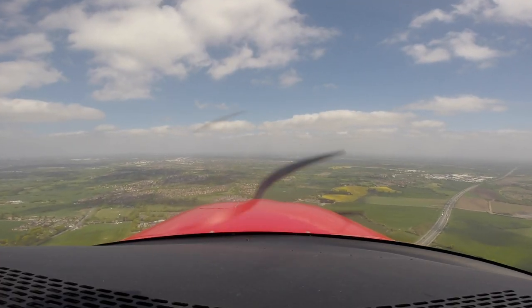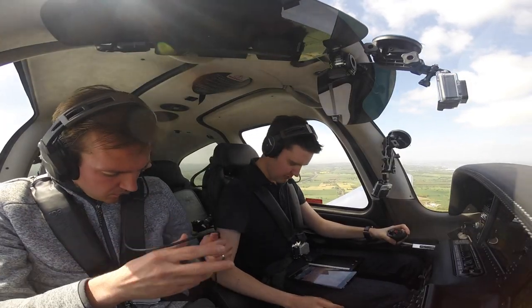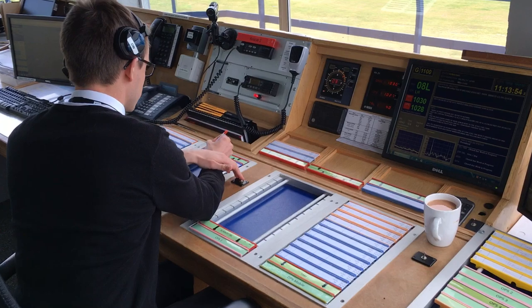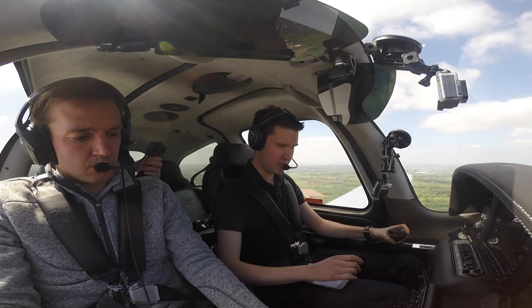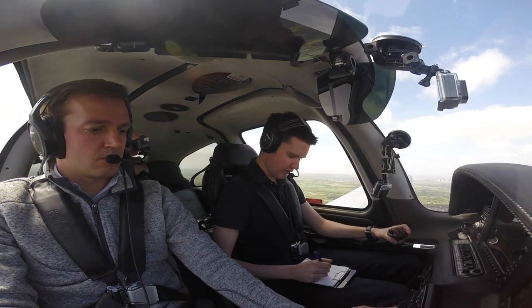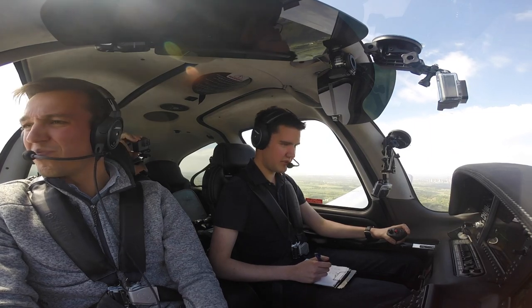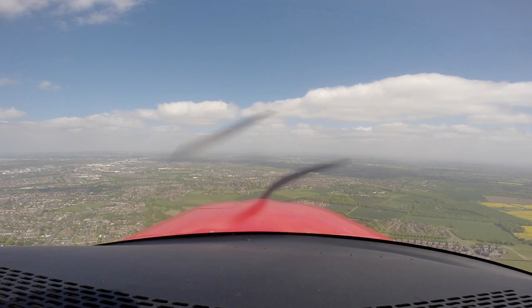Barton information, good afternoon, November 477 Echo Uniform, request join. November 477 Echo Uniform, Barton information, good afternoon, pass your message. November 477 Echo Uniform, Cirrus SR22, Biggin Hill to Blackpool. We're currently just passing the M56 junction, altitude 1,200 feet on 1030, request airfield information. November 7 Echo Uniform, runway 08 left, circuit left hand, QFE 1028, squawk 7365. Runway 08 left, circuit left hand, QFE 1028, squawk 7365, and we're going to route for a long final runway 08.